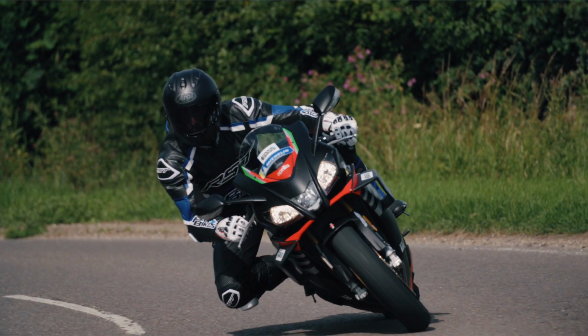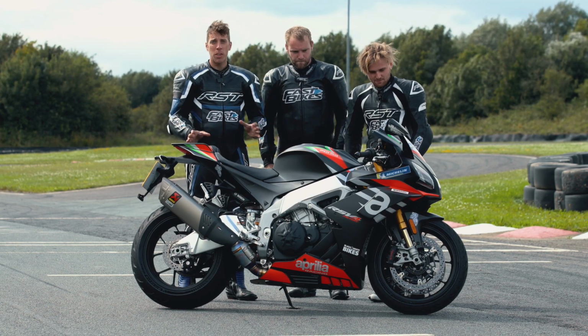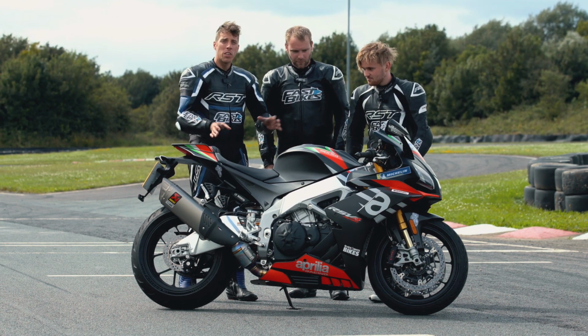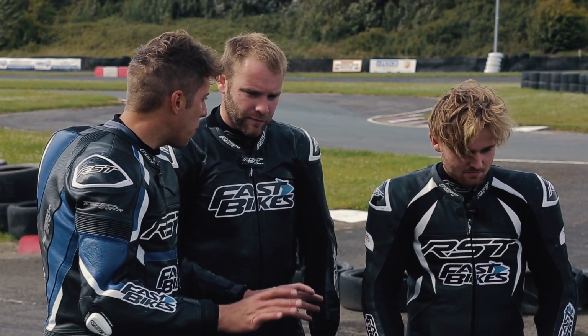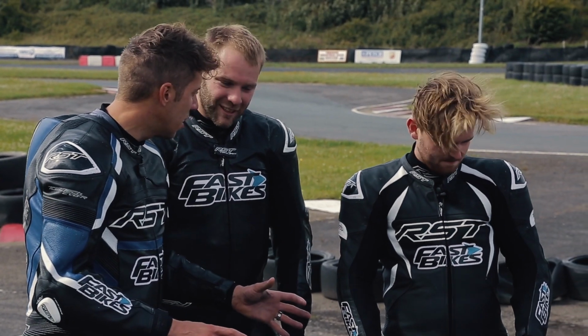Aprilia's RSV4 1100 Factory. This is a corker of a bike. I think we all love it. It's been a firm favourite of Fast Bikes for a long time, since 2009, when the original RSV4 first came on the scene. I think the only real shame about this bike is they didn't bring these colours out when they brought the bike out last year.